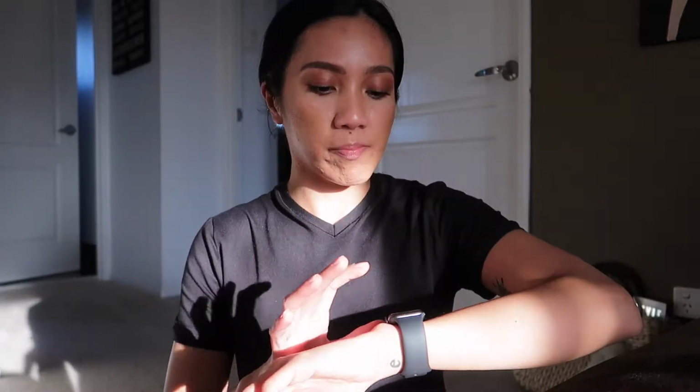And I do apologize if the sun is hitting because it's currently quarter to 5 p.m. and the sun is about to set. So yeah, but I actually quite like this kind of lighting and it's natural. So I think I am going to share with you guys what I purchased from Priceline first. It wasn't very much because I only needed necessities.